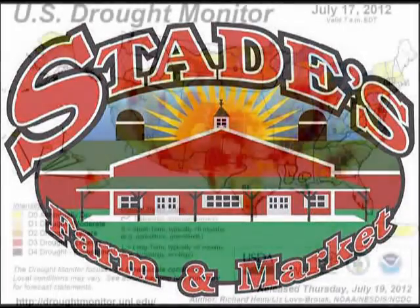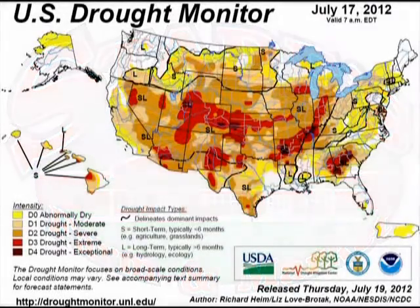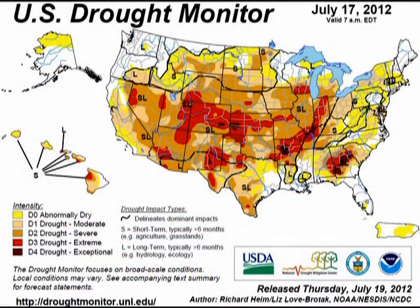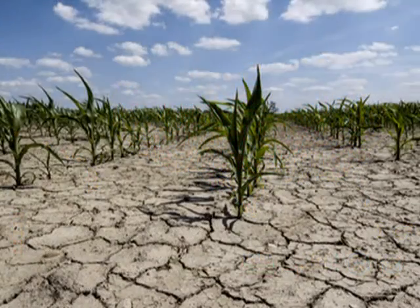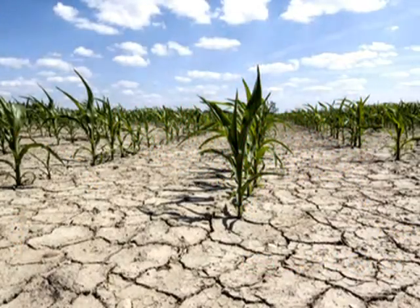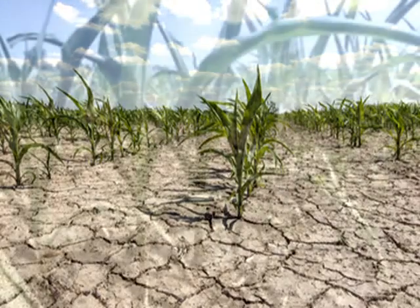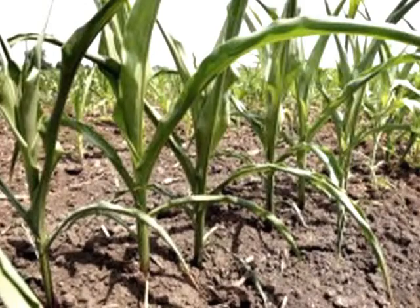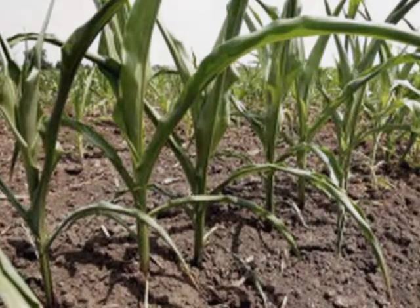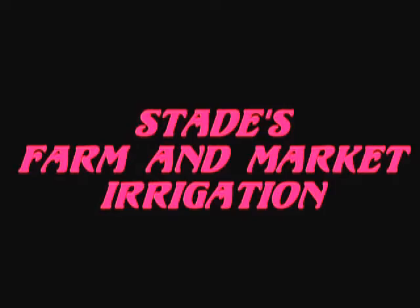It's hard to turn on the evening news without hearing about the drought of 2012 and its effect on area farm crops. Here in Illinois, countless farms have been desperately trying to keep their crops viable. Recently, many of you have asked how Stade's Farm and Market can supply superior produce and incredibly sweet corn during a time of drought. The answer is our new linear irrigation system.